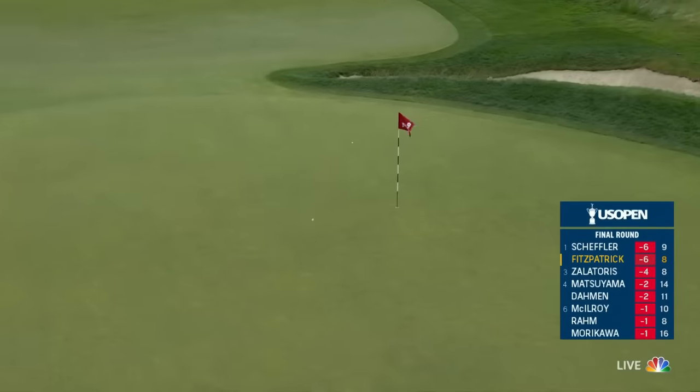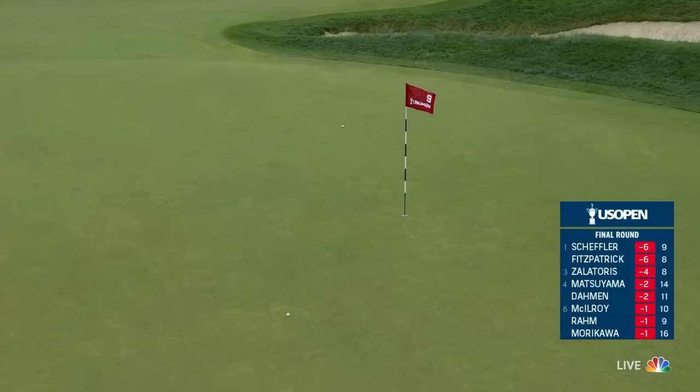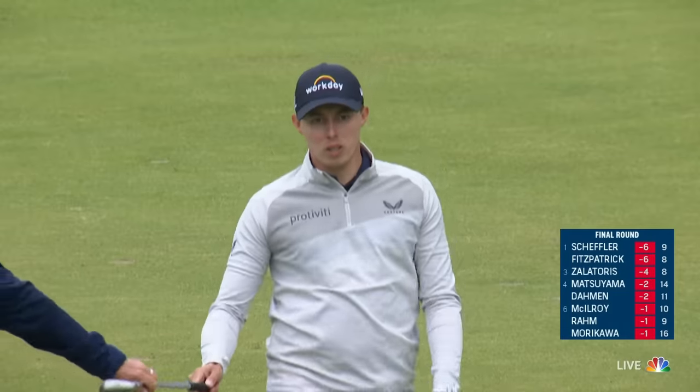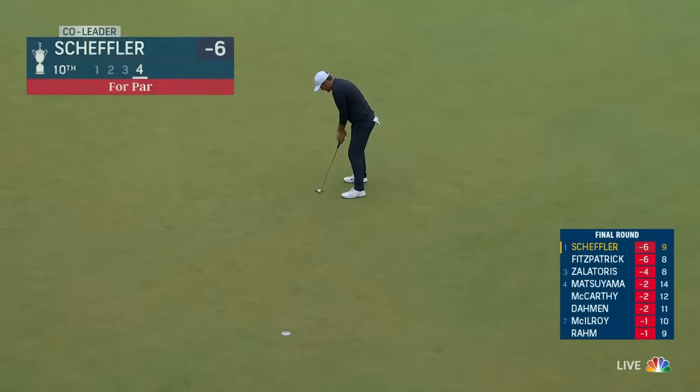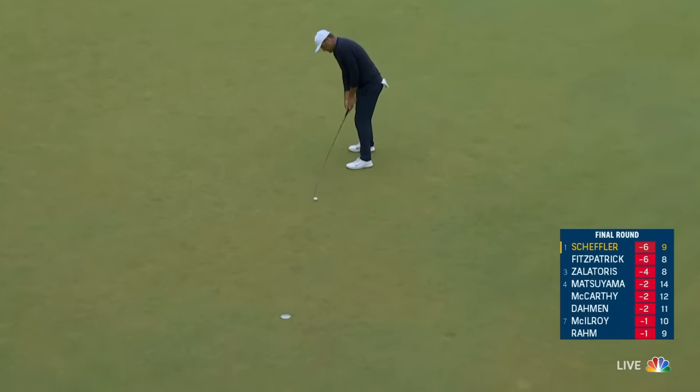Solid strike. High draw. Just right of the hole. Just flushed. Just pure. Most of Fitzpatrick's shots today have just been on the money. Looked fairly straight to me. Ted Scott pointed to a spot just outside the left edge, though. They think it's going a little right.